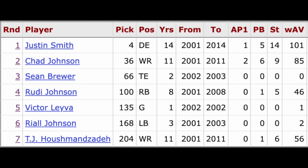Rudi Johnson was a big-time running back for them for a couple years, and he made a Pro Bowl. And then finally, in the 7th round, they snagged T.J. Houshmandzadeh. He ended up making another Pro Bowl and was a long-time starter. Who knows? Maybe this core of players, if Carson Palmer had never gotten hurt in 2005, maybe they would have done something special. But still, that individual group of talent, very, very good.